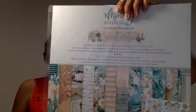She is currently working on this one, Fantastic, from Minte. And this is one of my favorite. We decided not to do a kit from this one because it's much too large, too large for scrapbook pages. Oh, okay then. And then we have Day by Day. These were all released by Minte. This was their new collection.